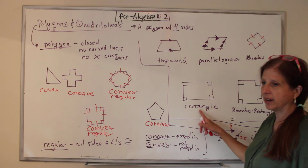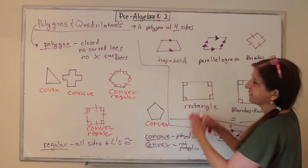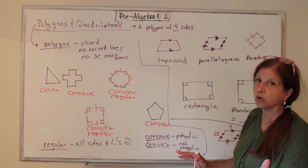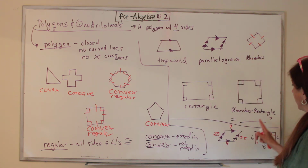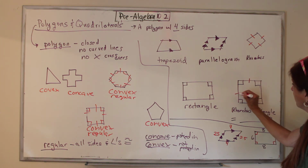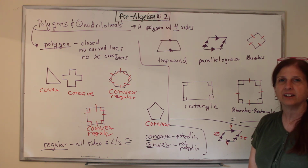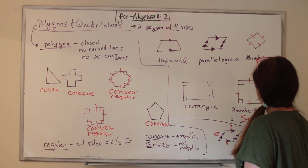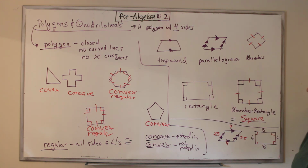A rectangle is a rectangle if all four corners are right angles. So it doesn't have anything to do with the sides, it's just the corners. If all four corners are right angles, it's a rectangle. You're like, I've done this since I was 3. I don't know, but we're going over it anyway. And here's a very special shape, a rhombus rectangle. It is a rhombus because all four sides are the same. It is a rectangle because all four corners are right angles, known as the hyphenated everywhere rhombus rectangle, right? No, what do we really call it? It is a square. So a square is a rectangle and a rhombus because it's got all four right angles and all four congruent sides.